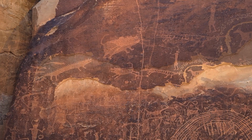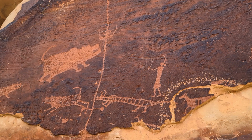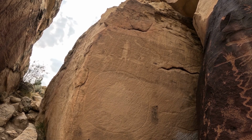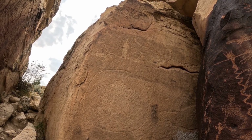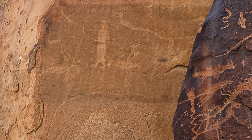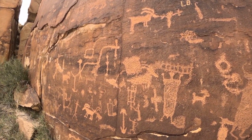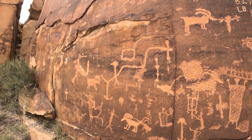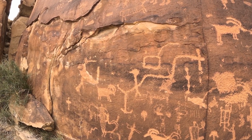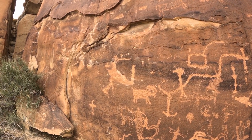Those sure look like alligators. Yeah. They're chasing those cattle and sheep. And this one panel, they were light, they were hard to see, but it looked like a large turtle at the bottom. And then it wraps around the corner and there's more. I'm so intrigued by these things.